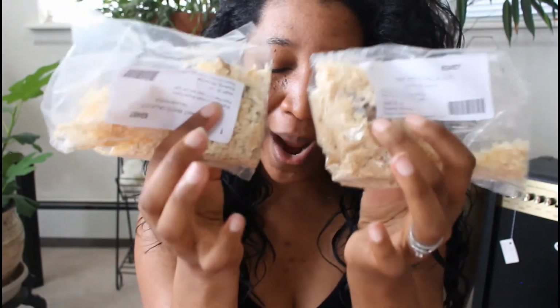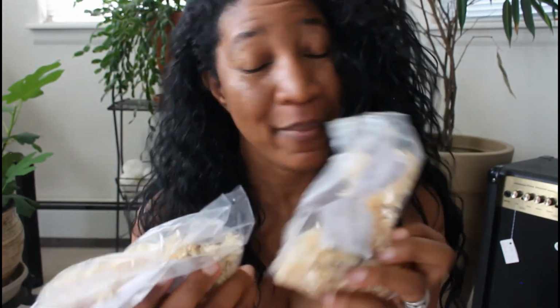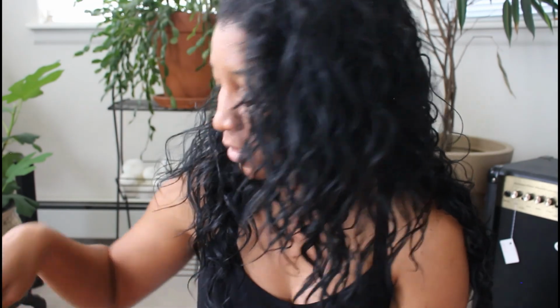I got two white calla lilies, which I'm excited for because the wind literally ripped my calla lilies out of their pot. Gone. I thought I was doing my calla lilies a service. I went to the store, saved them from the distress section, and now they are more distressed than they could have ever been. So there's that. So two white calla lilies. I'm excited about getting these ones in some pots.